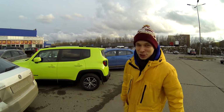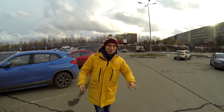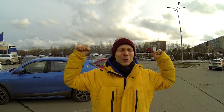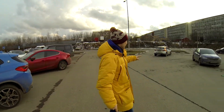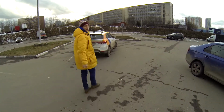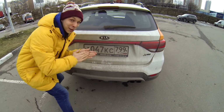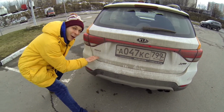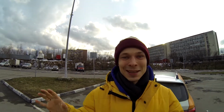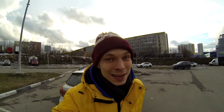In Russia we have a lot of beautiful cars, but today I will show you not this beautiful Jeep Compass and not BMW X2, no! Today we're talking about the most popular foreign car in the whole of Russia! It's this one! The white one! That one! Yes! It is Kia Rio. So this is the most popular car in the whole country, and it's been like that for a couple of years already.